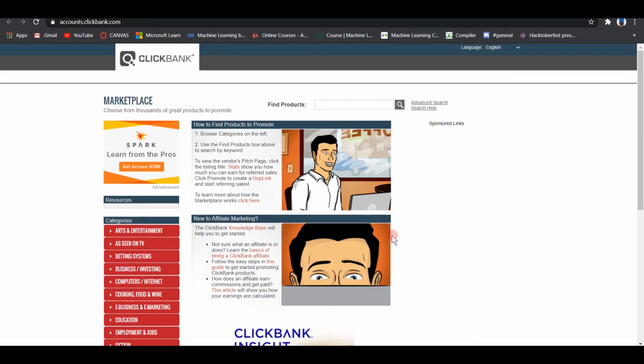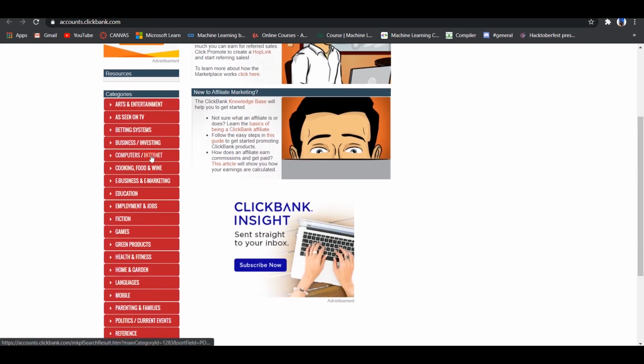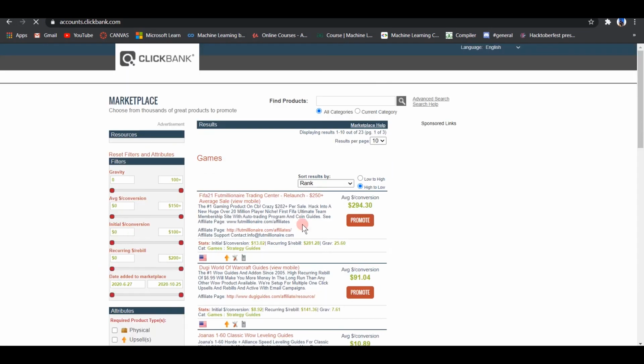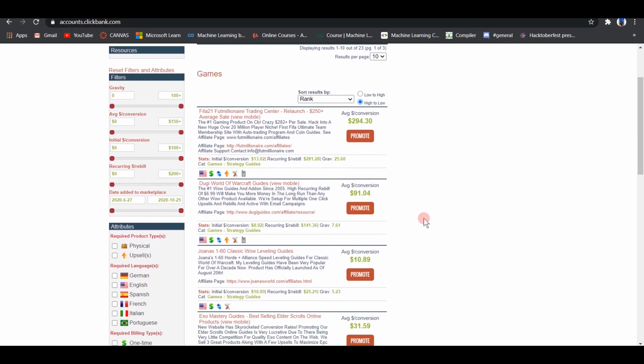At this point, forget categories, niches, and everything else. We simply want to identify what makes a good product. But what do these terms mean? High gravity means a lot of affiliates are making money with that product, so it's a proven product.